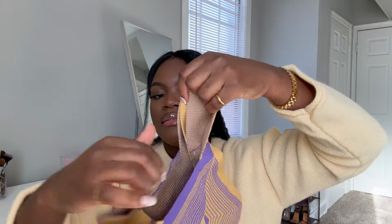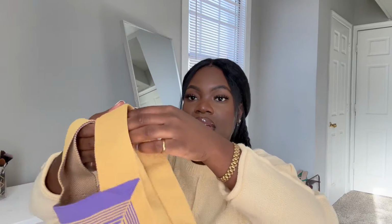This came in a yellow and purple color. So again, this is the exact same bag. It does have the two, like a double lining for the handle. This is what it looks like from this side. This is it inside, super nice. It's also very roomy actually. It does have a lot of space, but I just wouldn't carry anything that's too heavy in here.